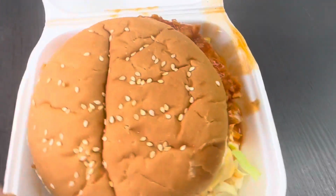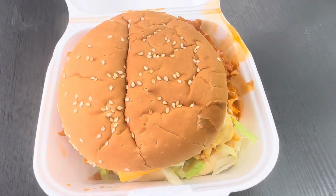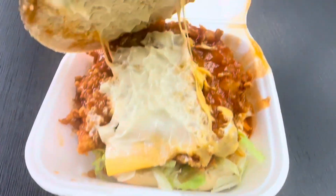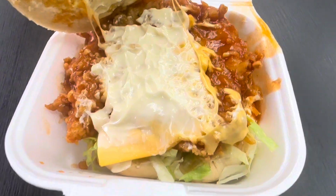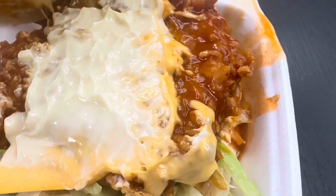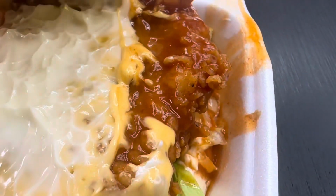And guys, so here we are. So I've got my spicy chicken burger here. So let's take a look inside. So we got mayonnaise, we got lettuce, and we got cheese in that burger, and we got that big thick chicken there. So let's give this a taste.